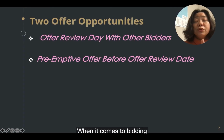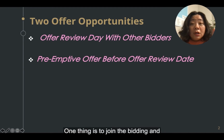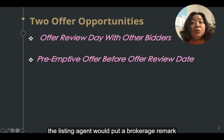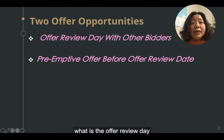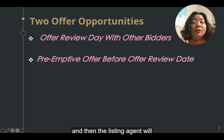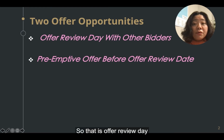So when it comes to bidding, there are 2 windows in which we can offer. One is to join the bidding and offer on the offer review day. Normally, when a property is listed on MLS, the listing agent would put a brokerage remark and tell the cooperating or buyer agent what the offer review day is. So on offer review day, all buyers are welcome to bring their offers, and then the listing agent will bring all the offers and present them to the seller. So that is offer review day.